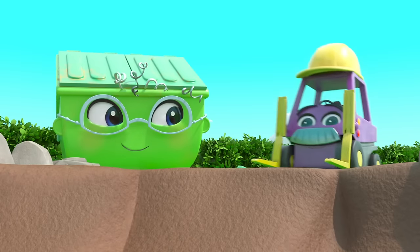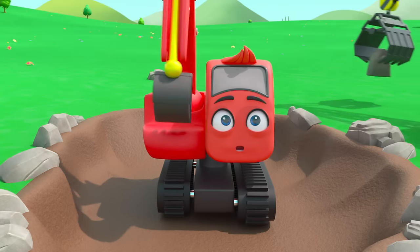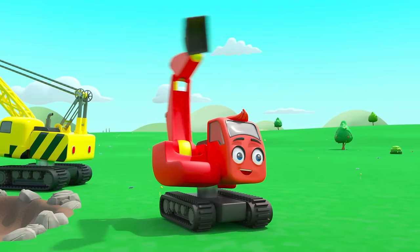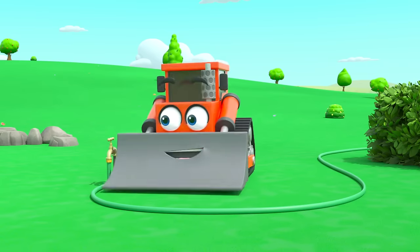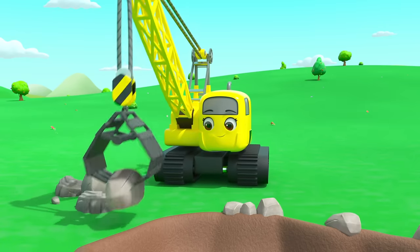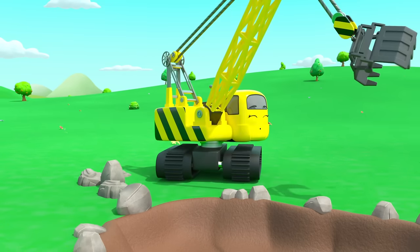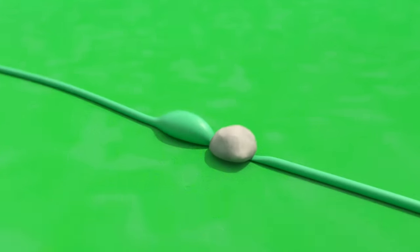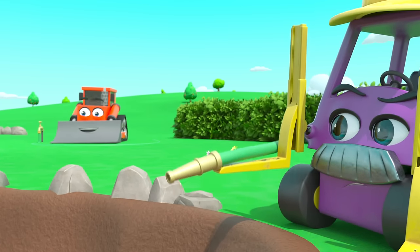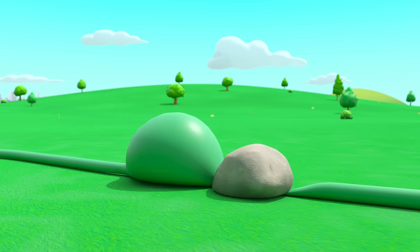Great, now all that's left is to fill it up with water. Better get out of the way, Digley. Bump's turned on the tap and the water runs through the hose. Daisy doesn't like that stone. Oh no, the stone landed on the hose. Now the water can't get through. Quick, they need to do something.